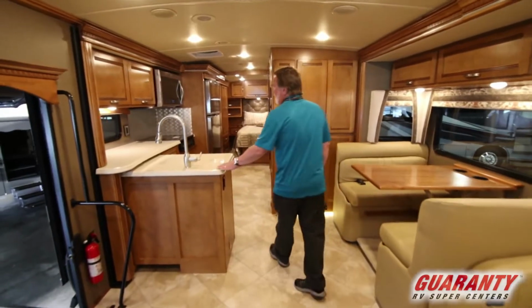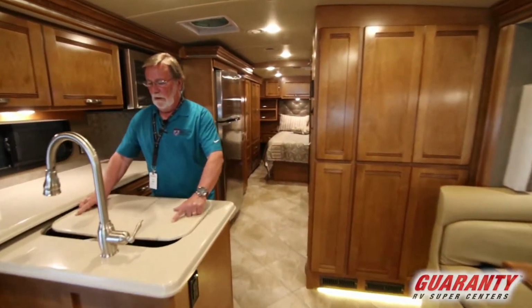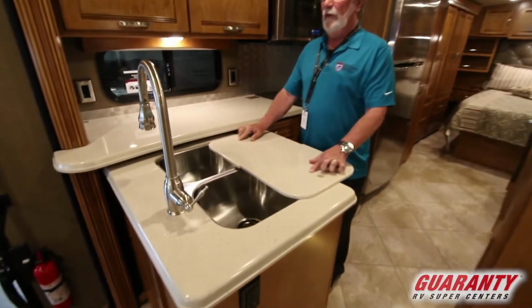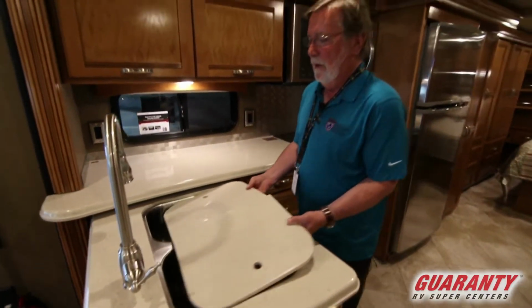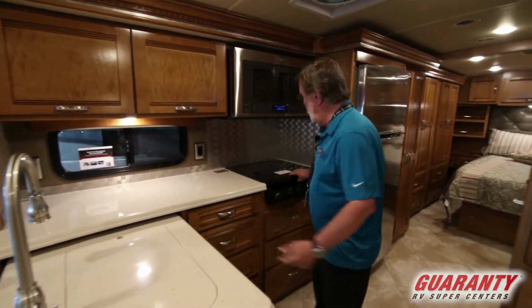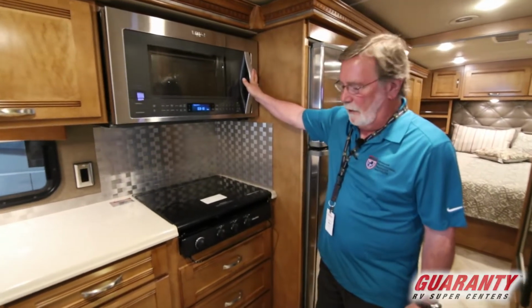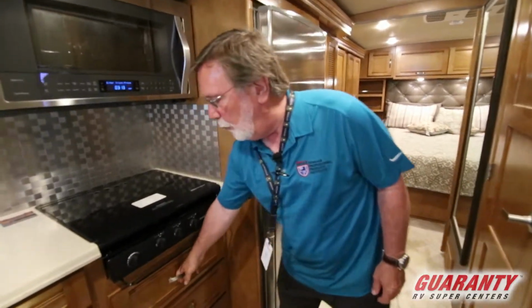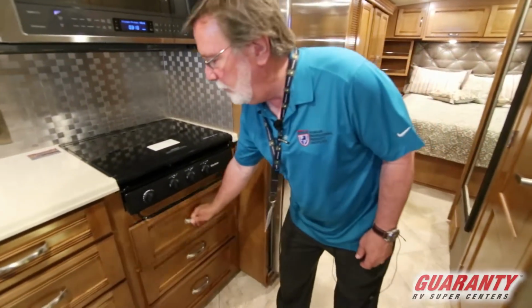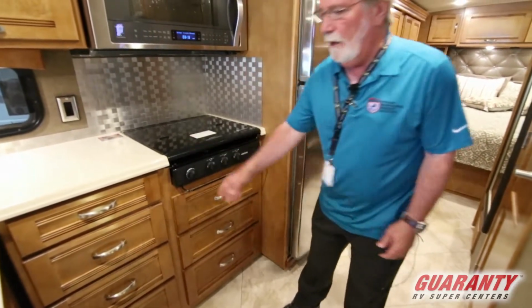You got full Corian countered sinks with a twin stainless on the sinks. Got a 3-burner cooktop and a really large convection microwave. You have full pulls on the drawers. Quite a few of them.